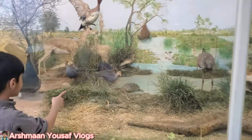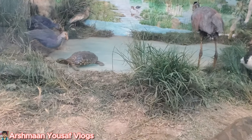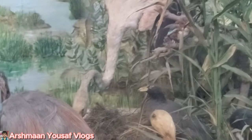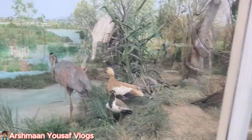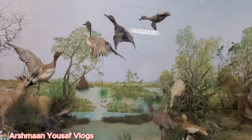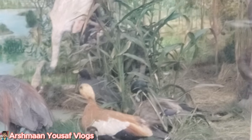Look guys, these are sea animals, so different types of snakes, and ducks, and tortoises. That is a flamingo, there is a python, there is a tortoise, and those are ducks, and there is a kingfisher in those leaves, and there is the flamingo drinking water.